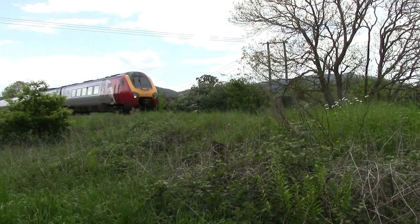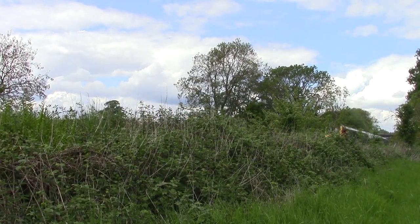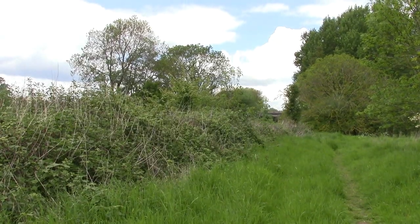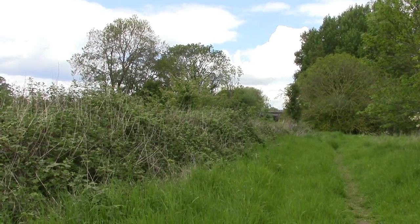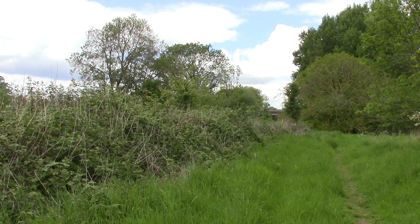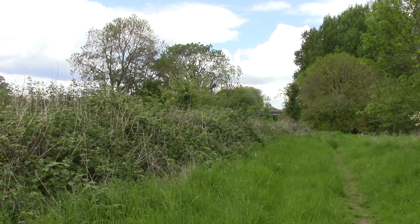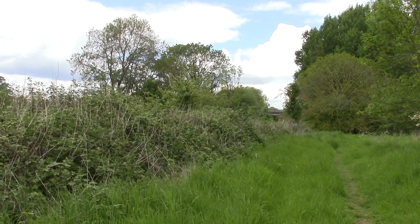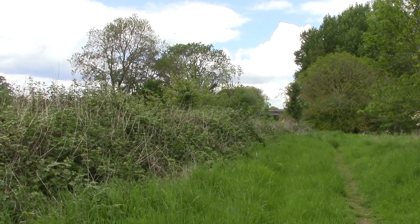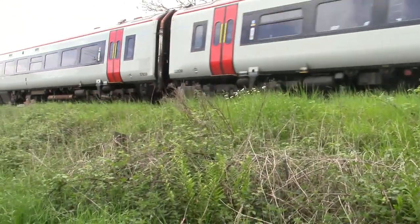Here comes that Virgin Super Voyager, 221 104. Here comes the Transport for Wales service from Holyhead to Birmingham International. I think it's through the 12:50 for Telford Central. We've got 158 something. Here it comes. Oh, new livery. Must be 158 839. And 158 837.